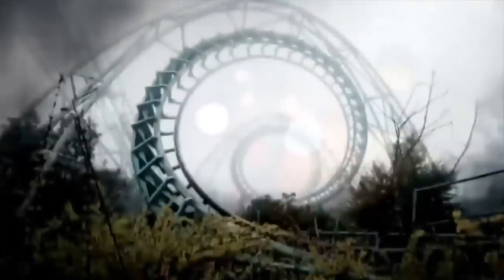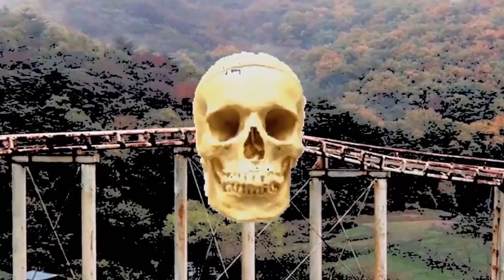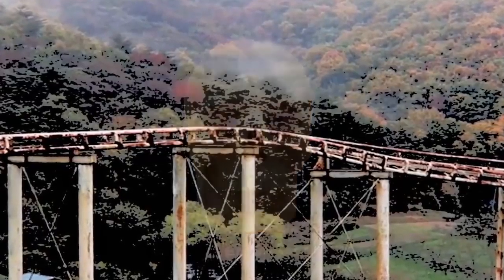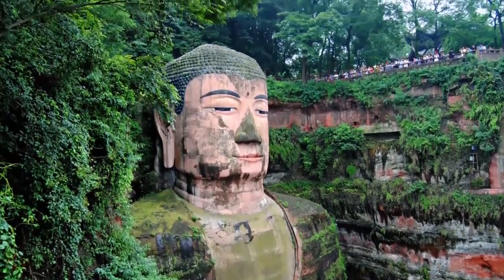Something strange quite obviously happened at this park. It's one of a number of abandoned amusement parks across Japan, but it's the only one steeped in so much speculation of visitor deaths and spooky goings-on. Go on, we dare you to go and find this place if you can. Who knows, you might make the find of the century.